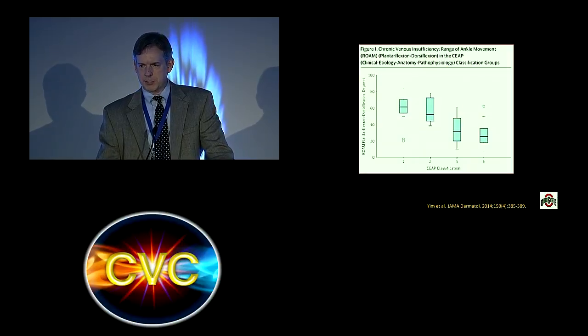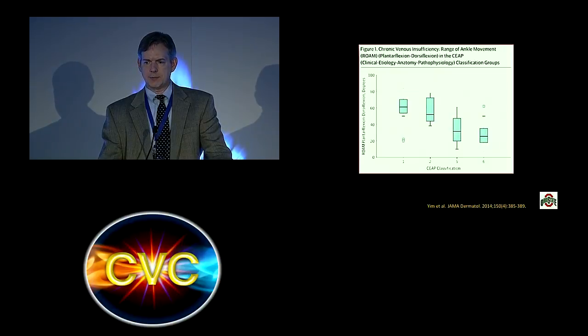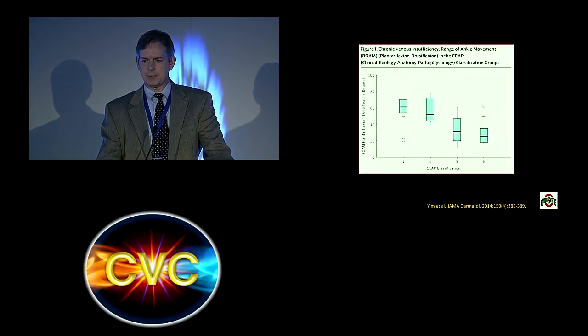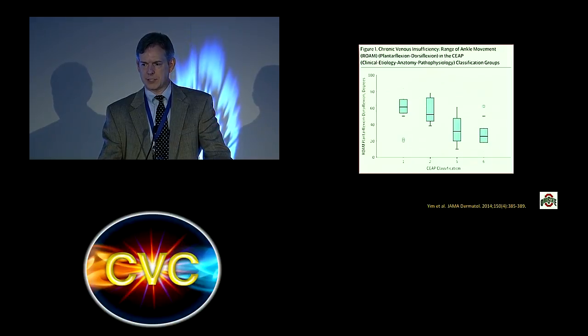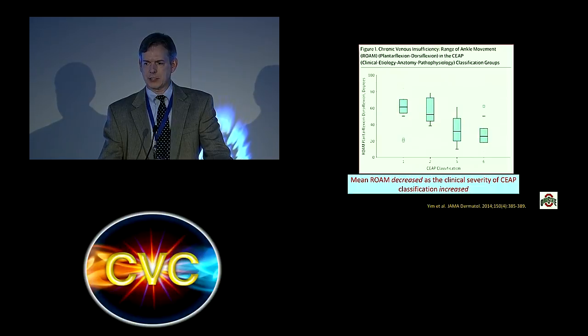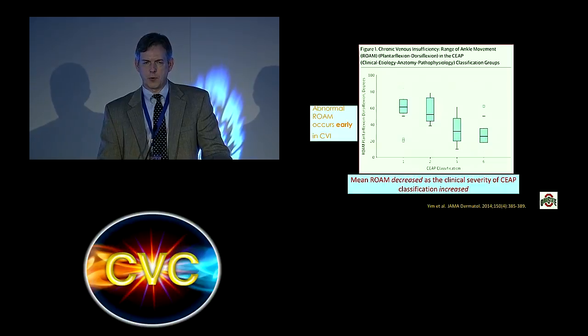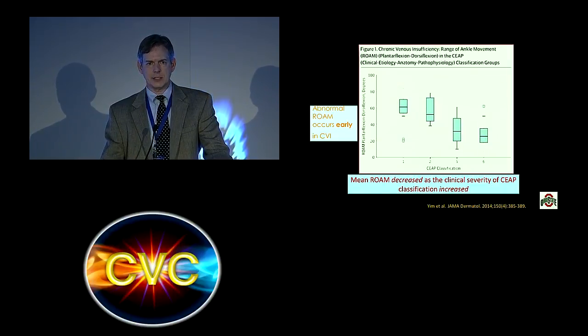And here's a contemporary article published just last year looking at chronic venous insufficiency and how it relates to range of ankle movement by measuring the degrees of plantar and dorsiflexion and comparing it to several CEAP classes. And you can see on the y-axis we have range of ankle movement as measured by degrees of plantar and dorsiflexion. On the x-axis we have CEAP classification looking at groups 1 and 2 as well as groups 5 and 6. And it should be quite evident that the mean range of ankle movement significantly decreased as the clinical severity of the CEAP classification increased. In fact, you look at the C5, C6 group, they only have around 25, 30 degrees of plantar and dorsiflexion. And then also what's interesting about this study is the fact that abnormal range of ankle movement occurs early. Even in that C2 group with varicose veins, they already have some impairment of their range of ankle movement.